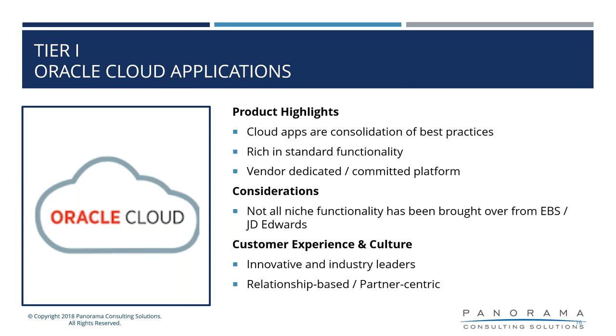So some of the considerations that we come across doing our selections and analysis of Oracle Cloud is that not all the niche functionality is there. There's plenty of functionality that is there, and many organizations are implementing Oracle Cloud, but some of the little nuances may not have been brought over from EBS, maybe from a financial side, or JD Edwards from a manufacturing side. So they're still making leeway, and every day that product is improving.